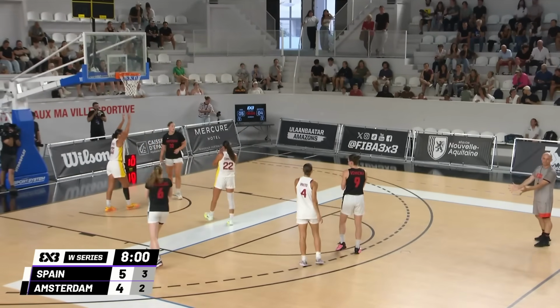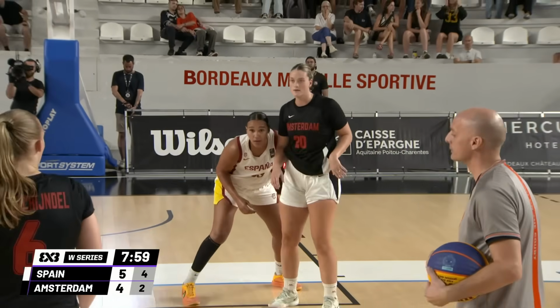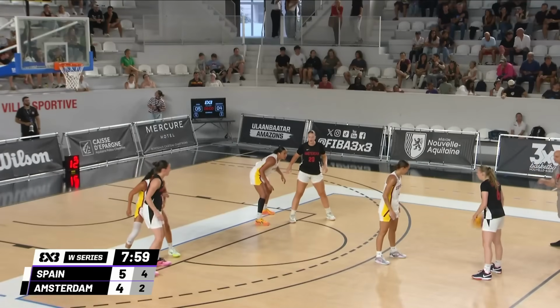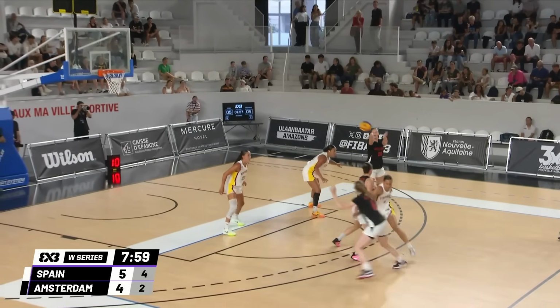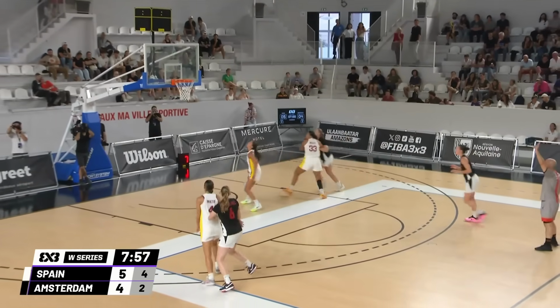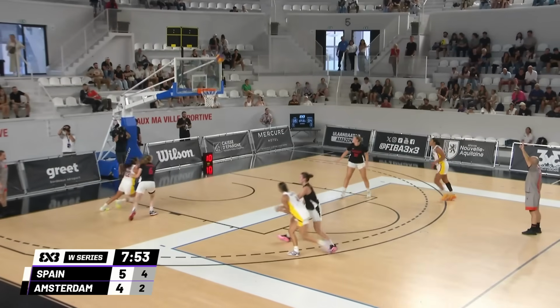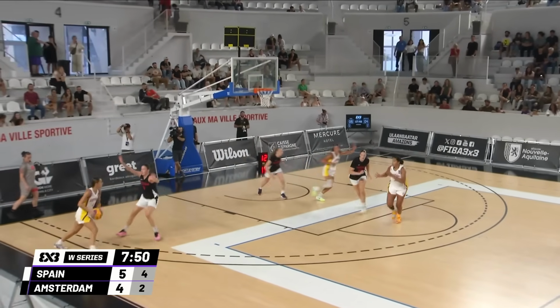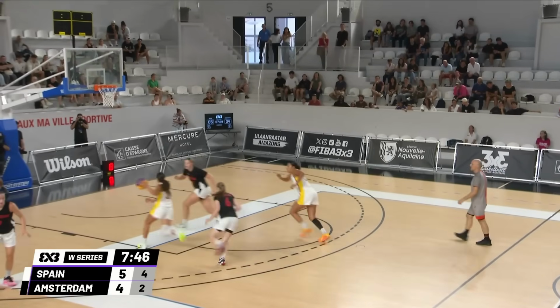Toonstra, spin move on Muhate. And they're going to call the holding foul on Muhate. It's always exciting to see post players who are light on their feet, have that nice quick first step. Kick out to Van Skyndel. Skyndel off the mark on that one. Brito chasing down her own rebound. Manages to reset the possession.